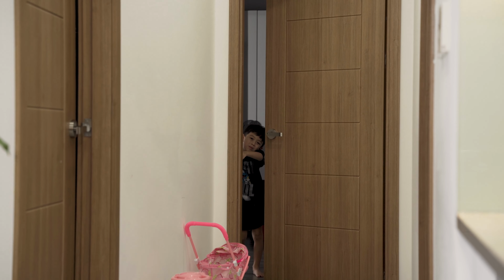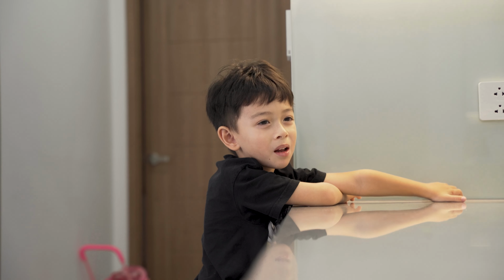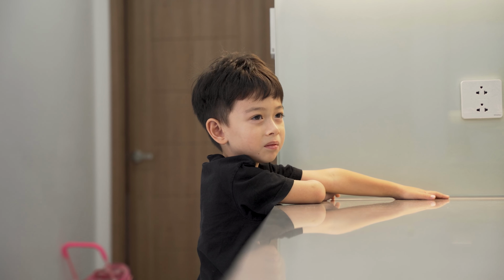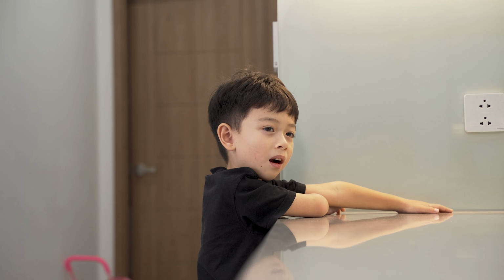Medium. Medium, why? You don't like the texture? You don't like the texture of the vegetable or the meat? The meat. Because it's so chewy? But you like the vegetable? You want to try the vegetable by itself?